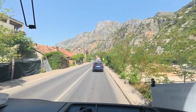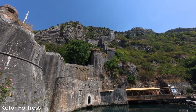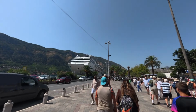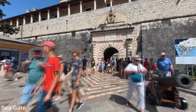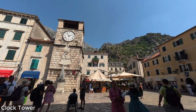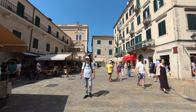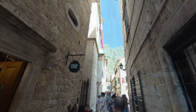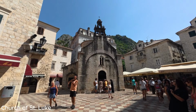We took the bus back down to Kotor, and instead of being dropped off at the port, we decided to get off at the bus station, just a 5-minute walk into Kotor Old Town. Kotor was once a major trading and naval hub on the Adriatic. Protected by its impressive walls and mountain backdrop, it dates back to the 9th and 19th centuries.